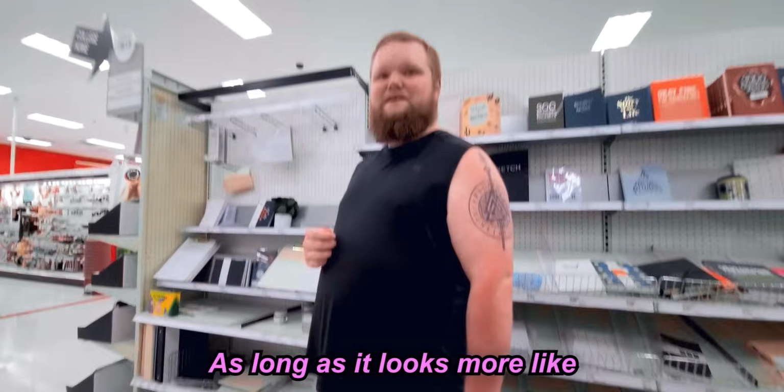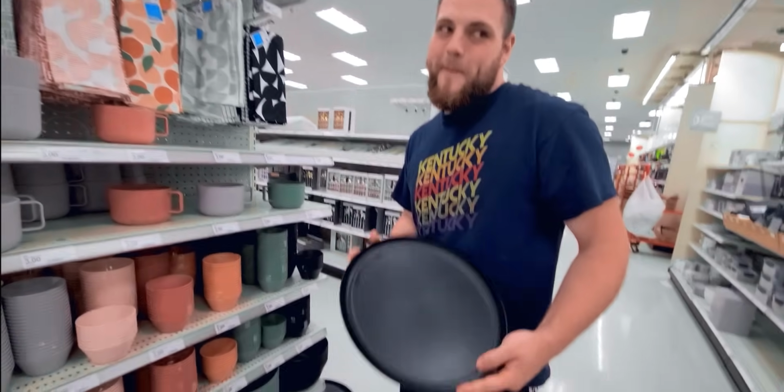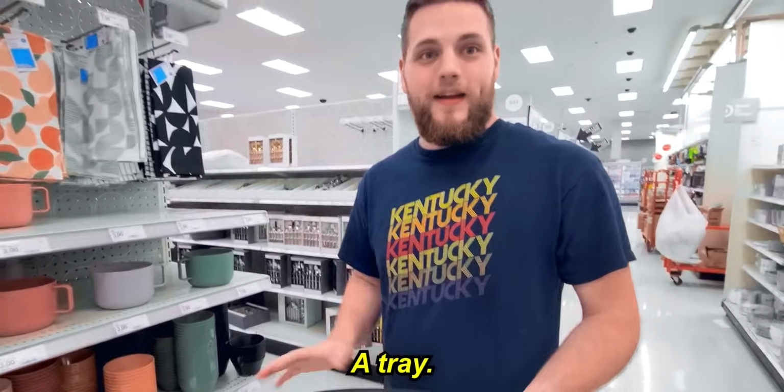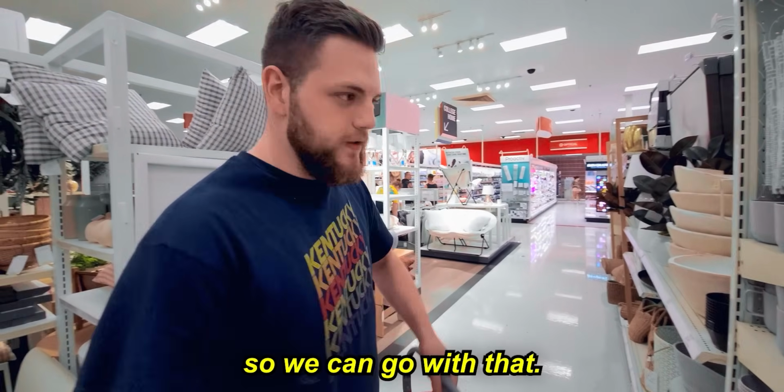As long as it looks more like McDonald's. Then Jude, color that's it. That's all you have to do. A plate? A tray. I know their whole thing is making everything a beige gray color, so you think it's healthy, so we can go with that.